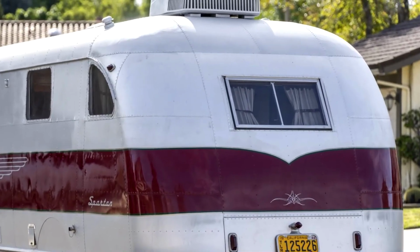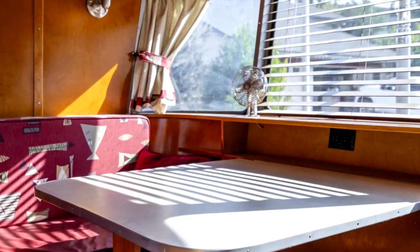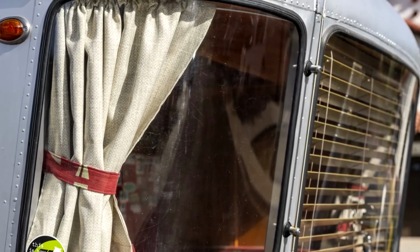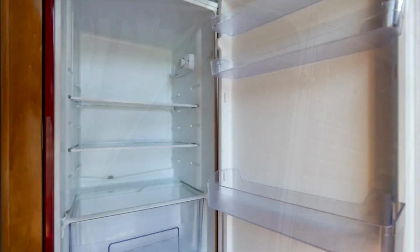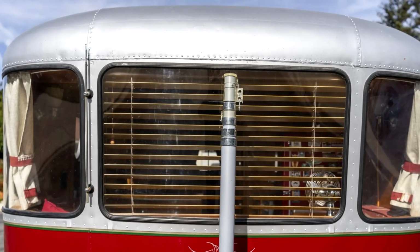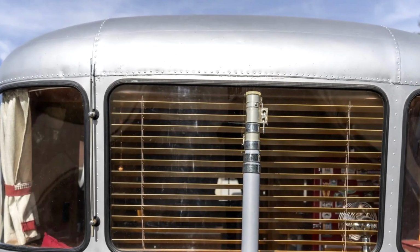The wet bath was added during the restoration and features a modern toilet and shower with a tethered sprayer. I like the most that despite its compact size, everything inside feels comfortable, not crammed. A Coleman Mach air conditioner with integrated heater, demand water heater, Bose speakers, ceiling fan, and even a flat-screen TV round out the luxury touches.